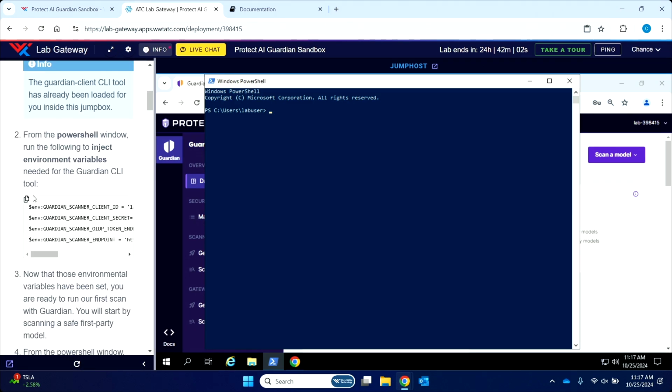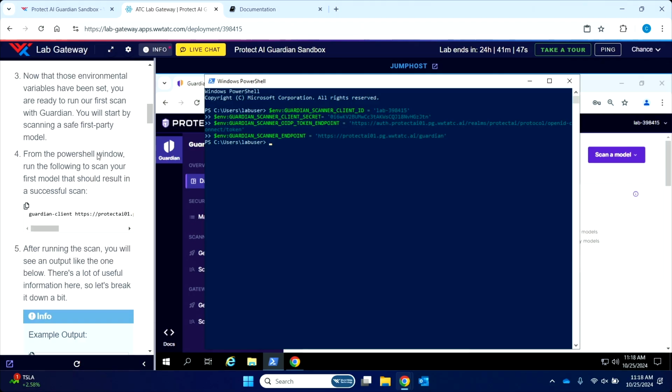And we are going to want to enter in these environment variables. This will allow us to start to run scans in this PowerShell. So if I enter those, that is it. We are now ready to begin scanning some models in the environment.